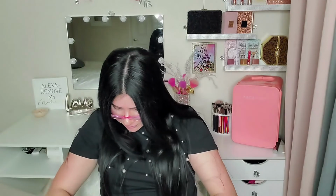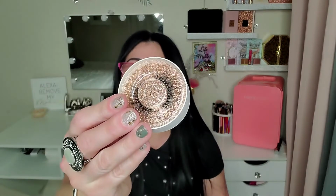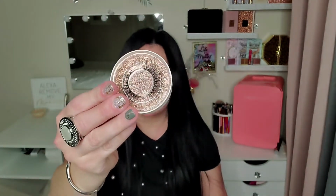I love them. Then next up we have, okay, there's something else in here. We will see what this is. So it says here Lash Cult. So this is going to be, ooh, some lashes, and they are so nice. Ooh, and they are so soft. Look how pretty they are. Oh my goodness.